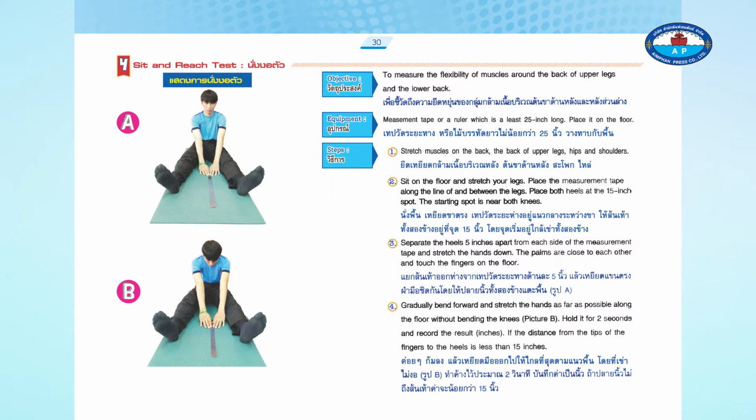Steps: 1. Stretch muscles on the back of upper legs, hips, and shoulders. 2. Sit on the floor and stretch your legs. Place the measurement tape along the line of and between the legs. Place both heels at the 15-inch spot. The starting spot is near both knees. 3. Separate the heels 5 inches apart from each side of the measurement tape and stretch the hands down. The palms are close to each other and touching the fingers on the floor.